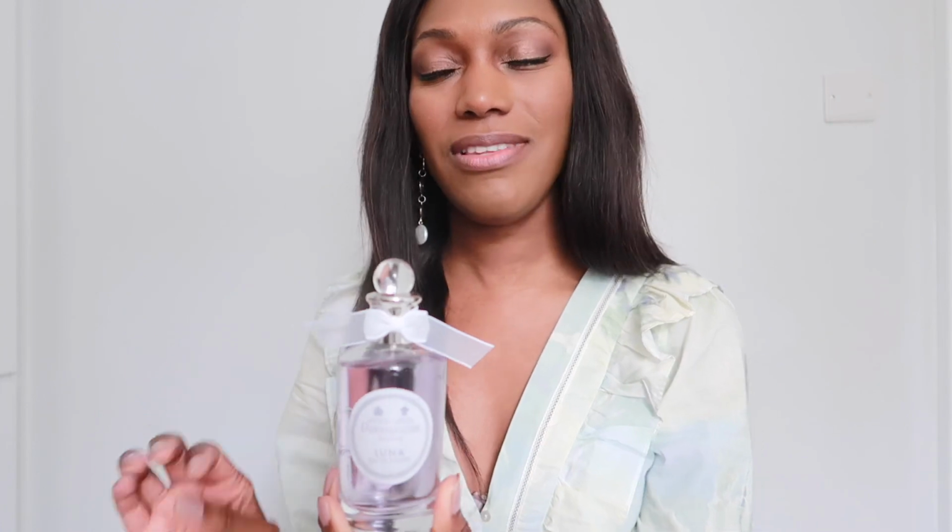For me, the most prominent notes in this fragrance are the orange blossom, the jasmine and the rose, softened at the end with a little bit of musk, but it's quite bright, very pretty. So that's an ideal fragrance for spring. This is for my fragrance lovers who love something that's clean, delicate, feminine, but citrus at the same time. So that's Luna.